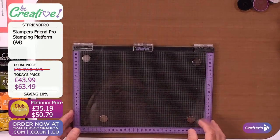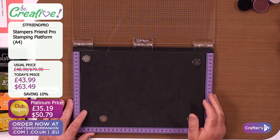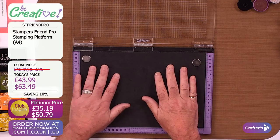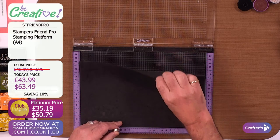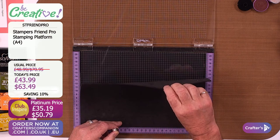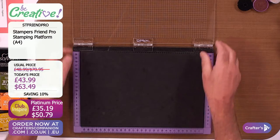This is the platform. Let's open it up. The platform has a full A4 size base. In the USA, you have letter size, slightly smaller than A4, so it fits in there perfectly. We have four very strong magnets to hold everything together. We have this mat here. That's to raise everything up so that you can do your stamping with your clear stamps. We remove that to use our rubber stamps, and we also remove it, as I'll show you in a little bit, to do our screen printing. Now, okay. Put that back on.